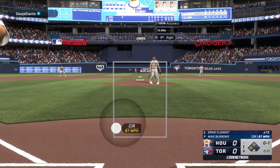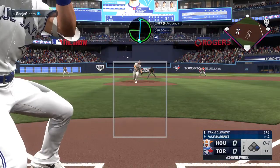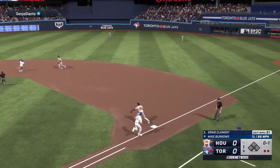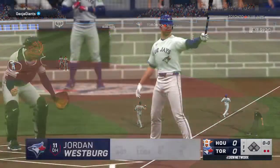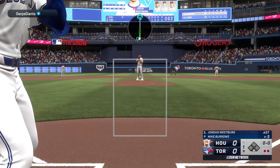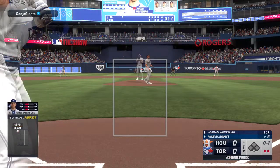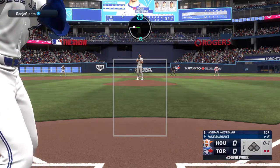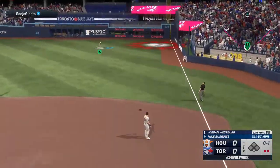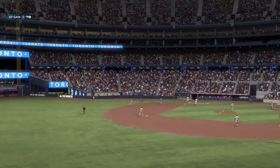And that drops in for a strike. On the ground, could be two. Flips it, there's one. Relay to first, double play. Base is empty after the double play. Jordan Westburg, the next to hit. On an 0-0 count, not every strike is a good strike for a hitter. I like the plate discipline there. In the air, right side. Carroll on the move. And that is the third out of the inning.